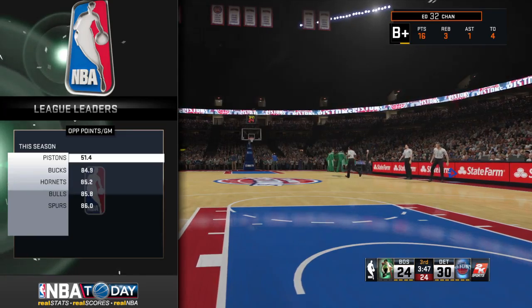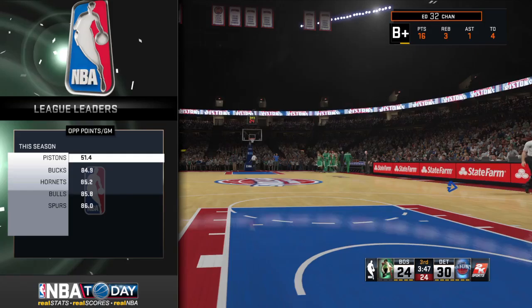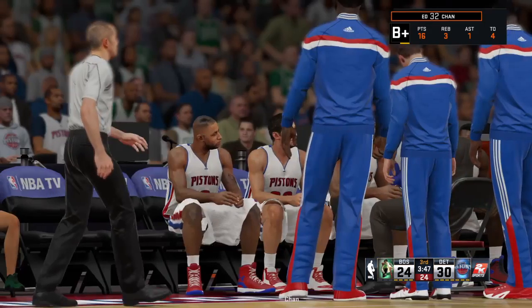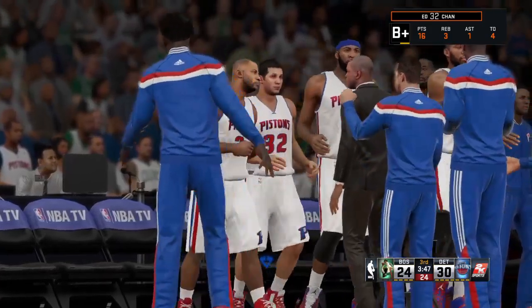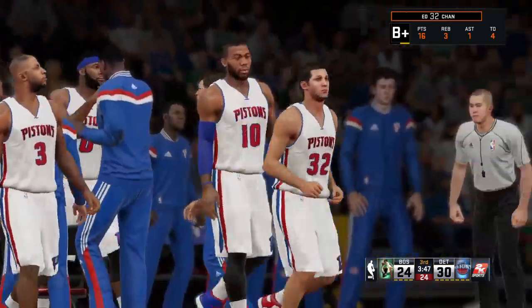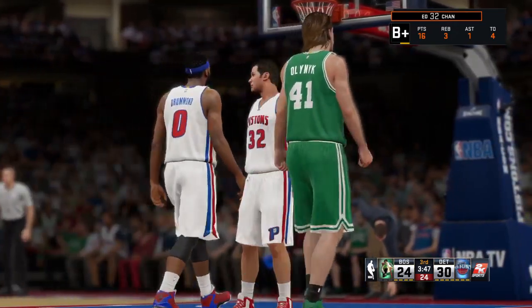We get a moment now to view the league's stingiest defenses. The Pistons, number 1. Points allowed is one of the key indicators for good defensive effort. And this team does a nice job because they force opponents into tough shots. They don't allow easy shots. They're all on the same page. They're aggressive. They're focused. They pay attention to detail. And for 48 minutes, they're going to make their opponents uncomfortable.